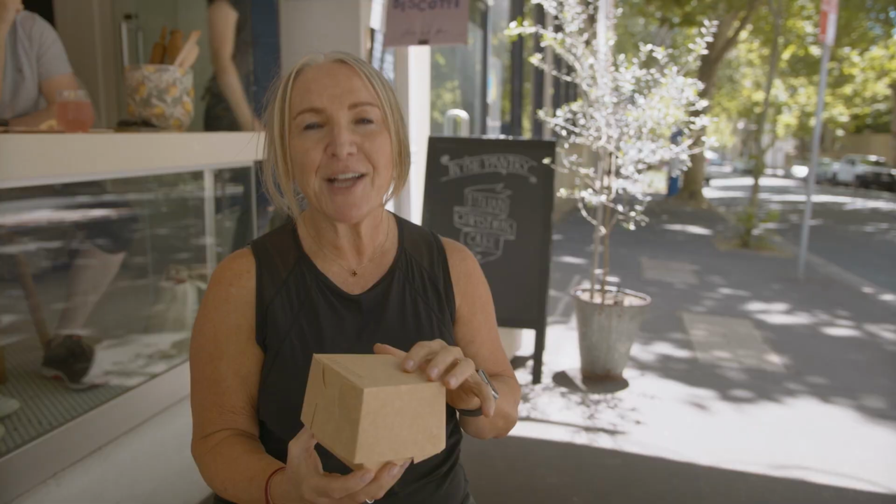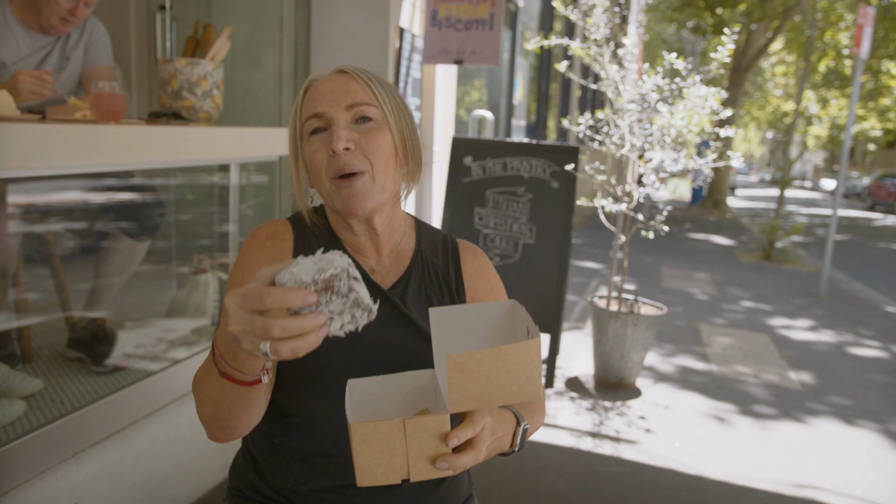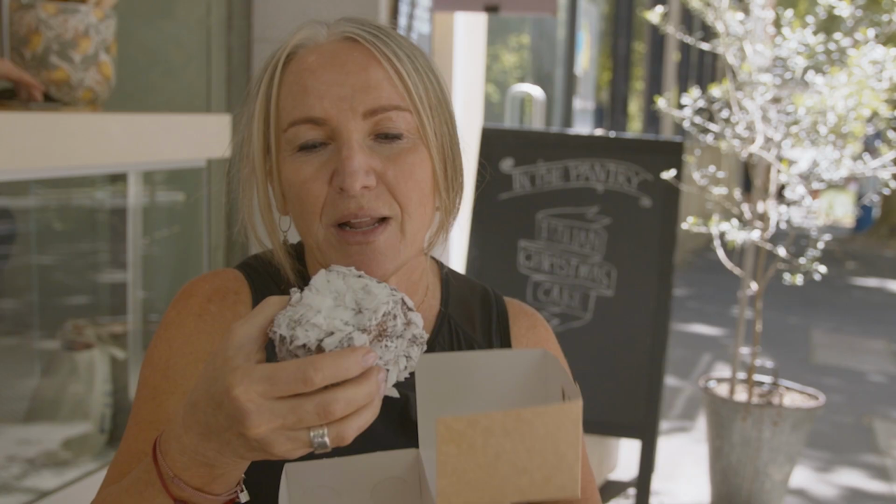In case you're wondering, I'm having a bloody good day. Look at this. This is one serious lamington. And how do I elegantly take a bite? I don't think there's any way.